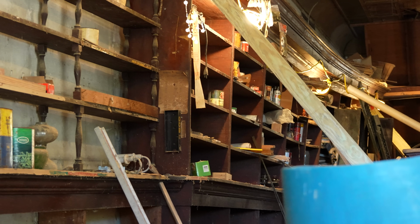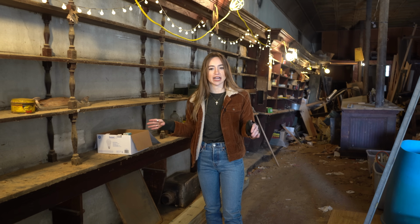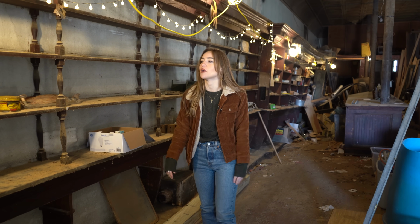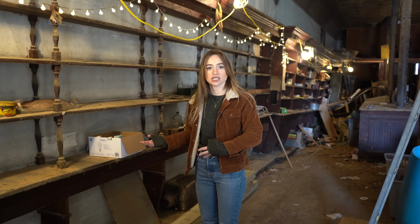These shelves were basically filled with tools and so many different kinds of things. You can go watch those videos if you want. I am going to try to find ways to use this throughout the building.